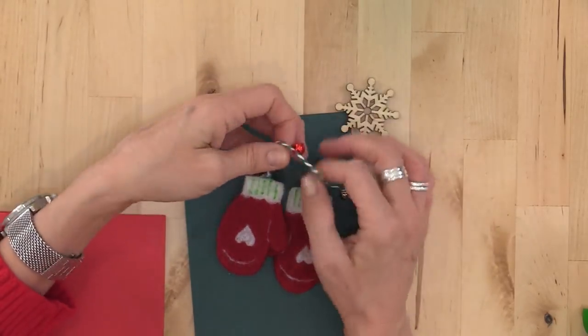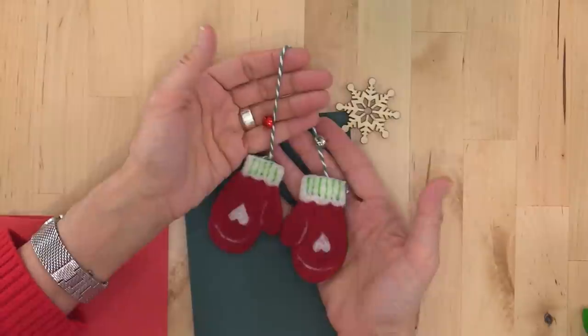So this snowflake, the jingle bells, and the string are all from our little jingle pack.